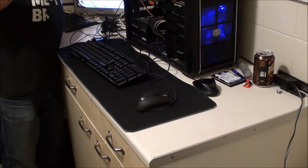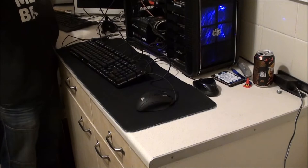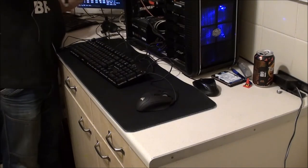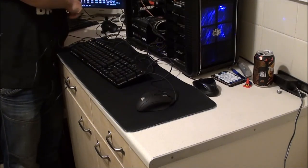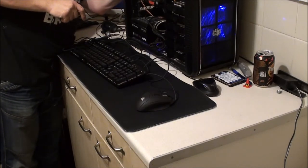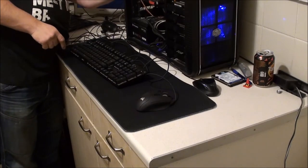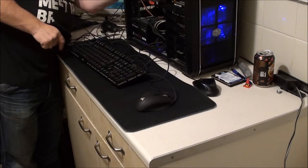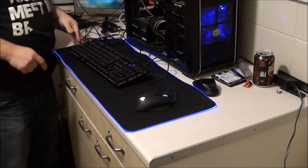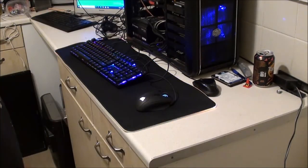USB cable, dipstick. Pulled out the wrong two. That's why it's not working. So that's on, that's on. I'll dim the lights again. Here we go. You have a nice disco.